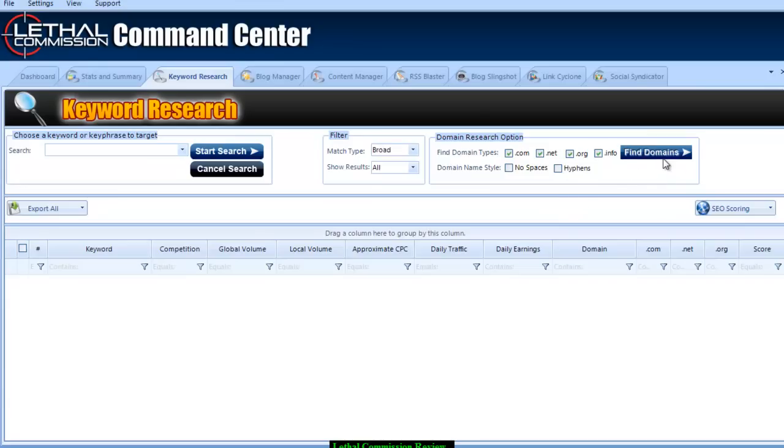The other cool stuff is that you can find domains that are available to purchase after the search is completed, so you just hit find domains. It will tell you what domains are available. And it also has this SEO scoring, which scores the search terms based on the difficulty of you being able to rank number one on the search engines. So it's a pretty nice area where you can do your keyword research. There are other software out there that only do keyword research, and in this software you're getting all of this in one unit, so you don't have to purchase a separate keyword research tool.